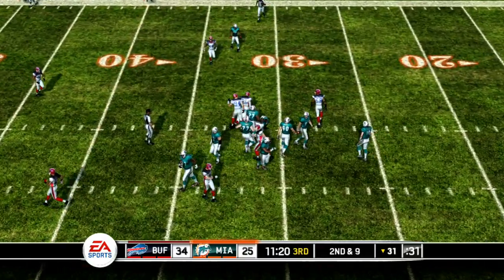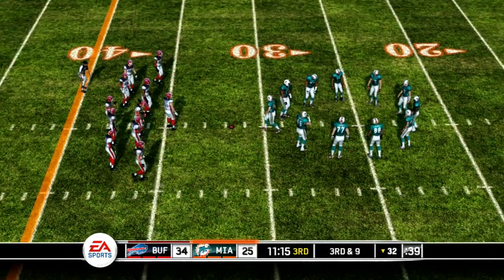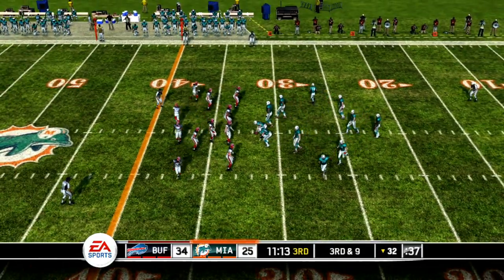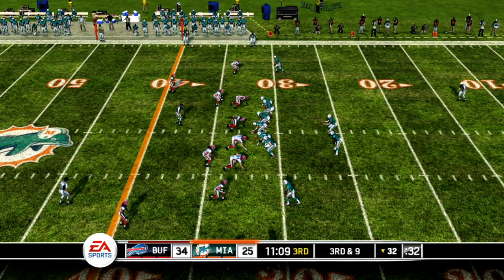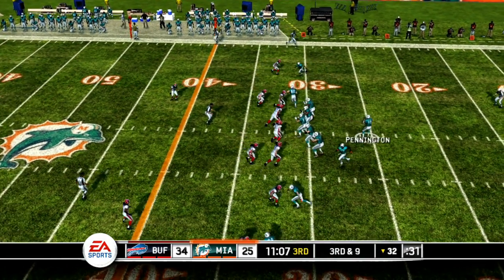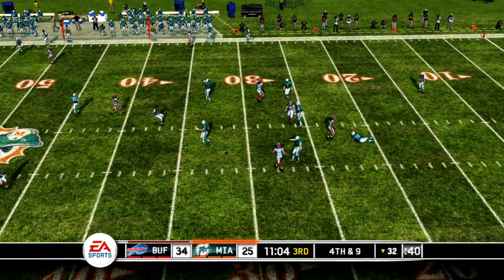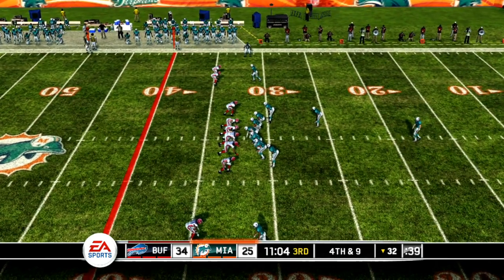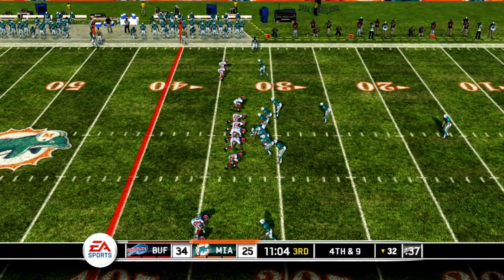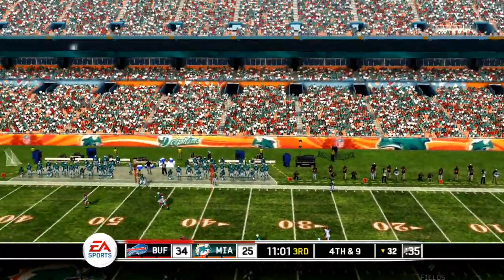They keep it on the ground with the tailback. He's starting to show some frustration after another short gain. This defense has really made it tough going. That incomplete pass will bring up fourth down. Chris, that was a pretty nice defensive stand. There's nothing more frustrating for an offense to come in and go three and out. That's just embarrassing.